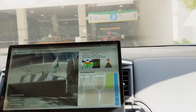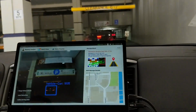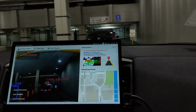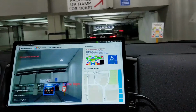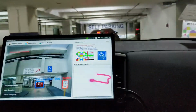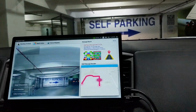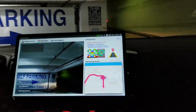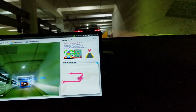We collected a lot of roadway data. We did a lot of driving on the rural and arterial roads. So the system performs the best in a rural environment. As you see, the handicap parking navigation has started after recognizing the sign. It's guiding us to the handicap parking area.